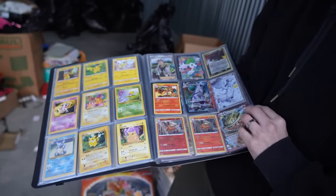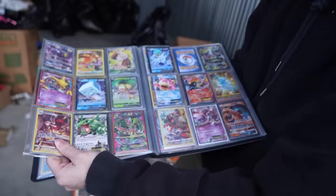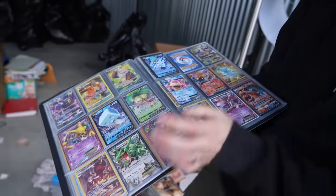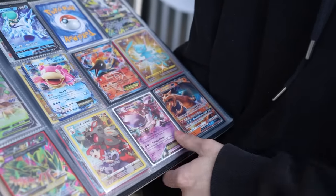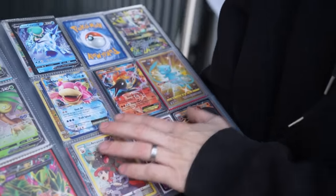All right, so we're actually getting into newer stuff. These are mainly newer. There's your Charizard right there. Charizard GX. Everybody heard it's mine? No, that's not yours. Thank you.